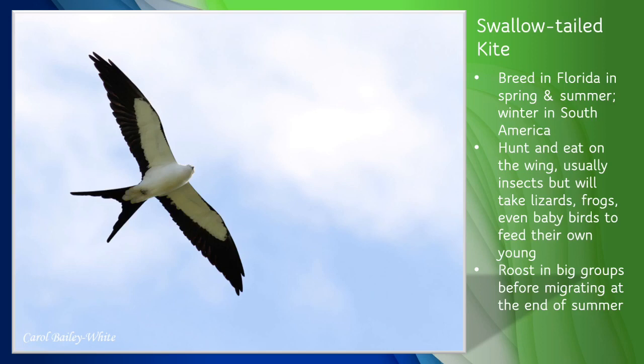But they can also take frogs, lizards, snakes, and even nestling birds of other species, consuming the prey while flying. They catch it in their talons and bring it to their mouth to take a bite, all while on the wing. Swallowtail kites are smaller than bald eagles and ospreys, but still impressive in size, at 2 feet in length with a 3-foot wingspan. They roost in big groups before migrating, usually in a remote stand of tall pines. I've never been lucky enough to see one of these roosts, but I've seen photos, and it's a remarkable sight.